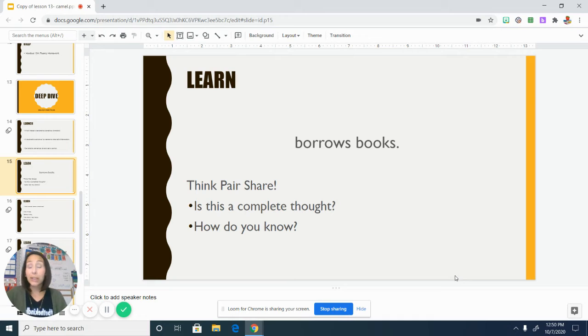Yeah, if you thought that this was not a complete thought, I completely agree with you. Borrows books. What is it missing? It's missing the subject. We don't know who borrows books, right? We could make this a complete sentence by saying Anna borrows books. Then it would be a complete declarative sentence. And if we add that, I will put Anna in the front.